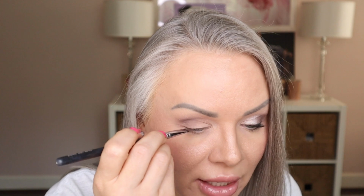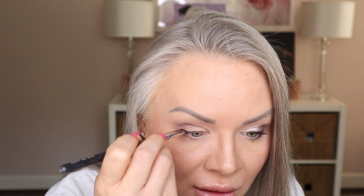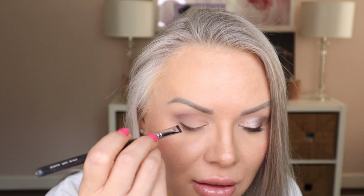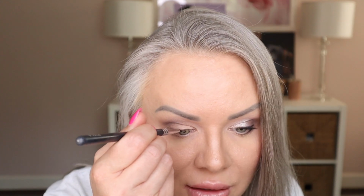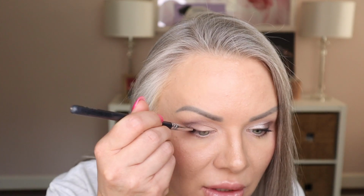So bear with me on this. This is a little bit harder for me to do at this angle. I don't normally look this way into the mirror, but I'm trying to stay focused on camera here. I'm just applying that right along my lash line. Going with a little bit more, just right there.